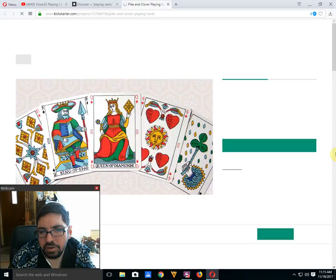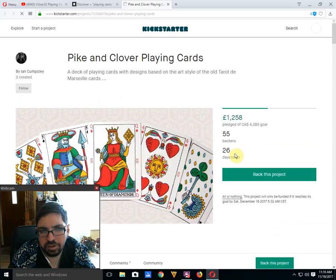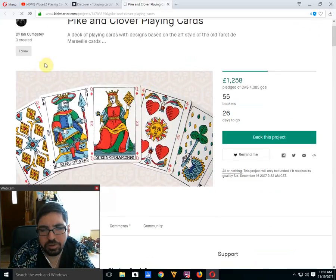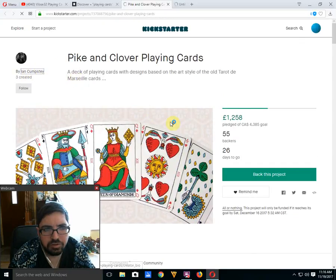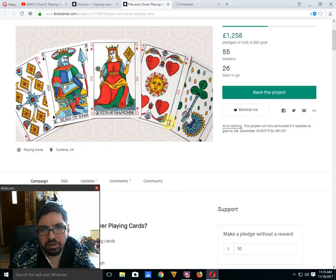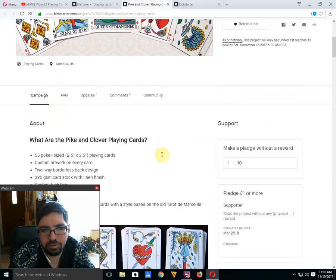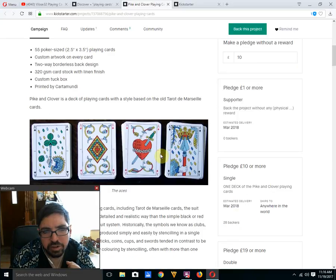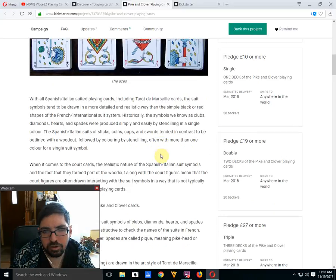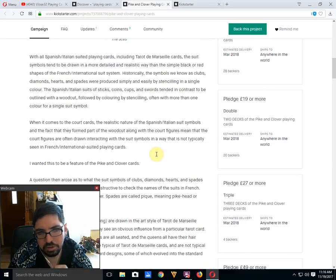He has previously done a different project, or two apparently, which was another kind of old school deck. This one looks pretty nice. You got kind of standard indexes with vintage style faces and old school type pips almost. I think it's kind of inspired by tarot playing cards. Yes, they are inspired by tarot playing cards, artwork wise. Printed by Cardamundi, so the quality is going to be good.